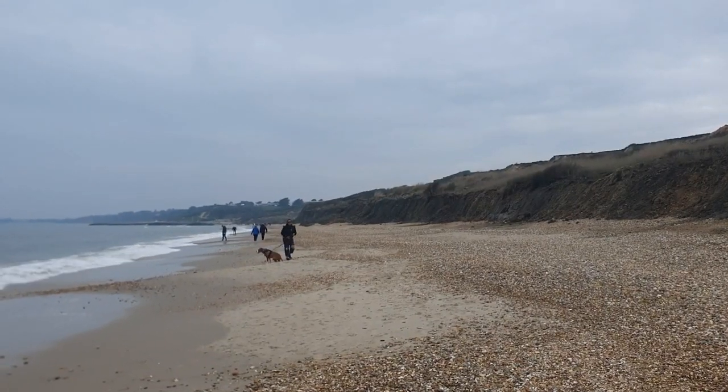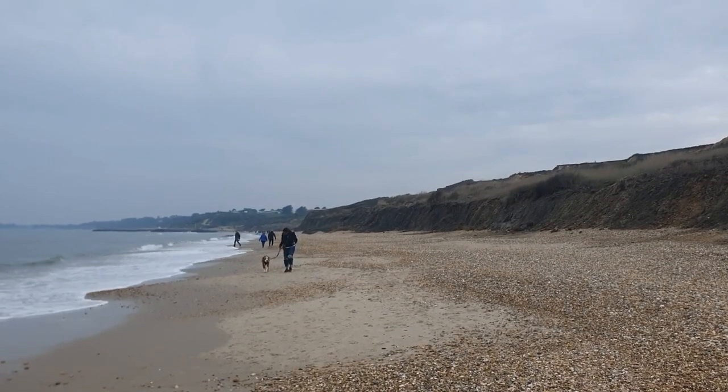We're here on Highcliffe, isn't it? Yeah, Highcliffe Beach. It's a really, really long beach. Didn't even know it existed until now. It's absolutely huge. It's beautiful around here. We're going to take you around and show you some views at the top there and show you the views from the top car park. It really is something, I tell you.